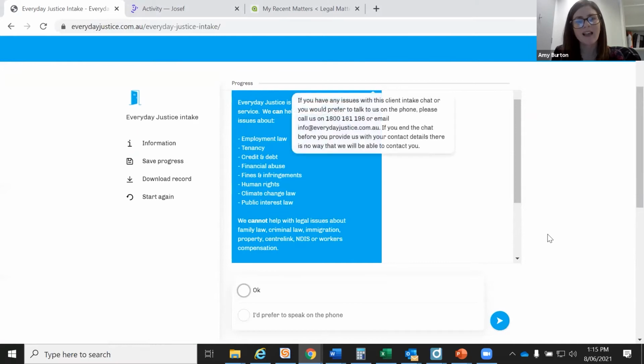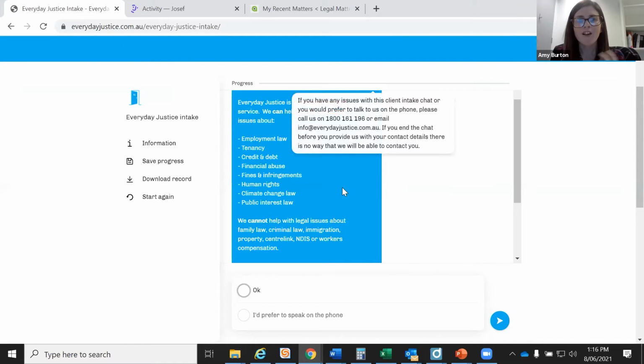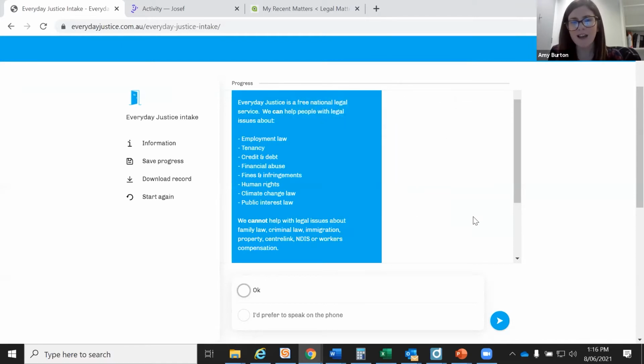But basically, we built this chat with the support of the Joseph Legal system, so that when clients have a legal issue, they can either call us on our 1-800 number, or preferably they can go on to this client intake chatbot. And we have changed the wording of this a number of times, wanting it to be not too word heavy, but also wanting it to cover everything it needs to cover.